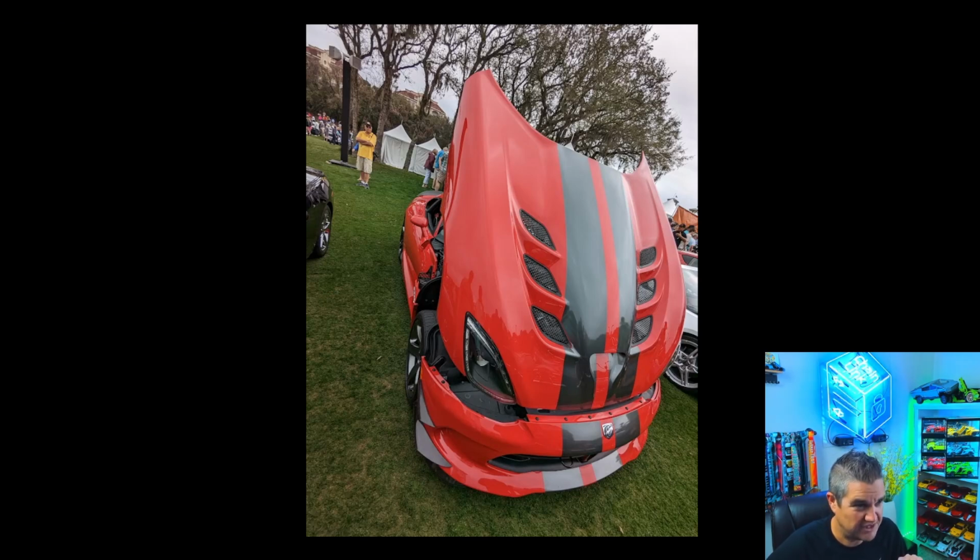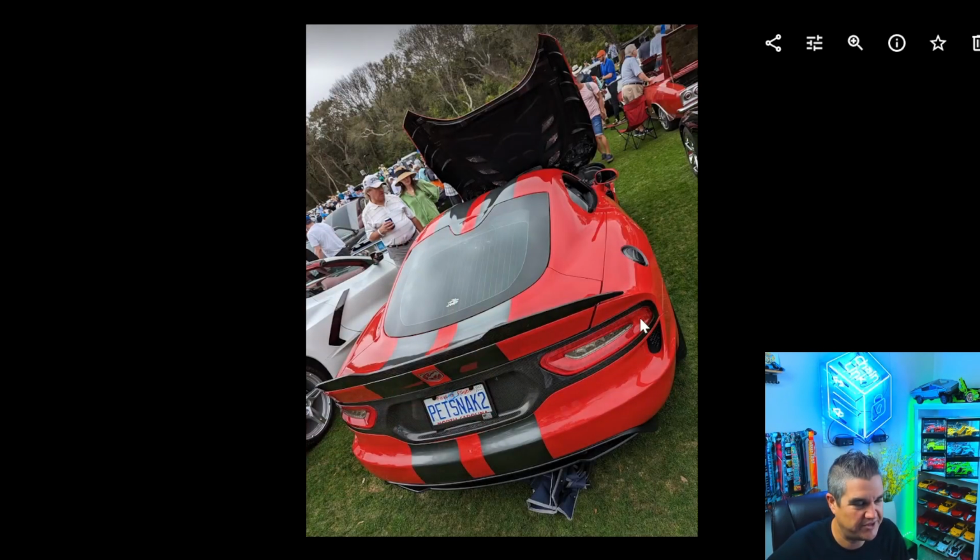Car of the day, Dodge Viper, one of the newer ones. This one's kind of specced out, a little bit more of a custom hood, custom canards up front, carbon fiber everywhere. Saw this in person at Amelia Island a couple years ago, right? Had a cute little license plate, Pet Snake 2. So I assume he's either got another one or has had one before this, right? Obviously. Pretty sweet car. Dodge Viper, one of the best American looking cars in my opinion.